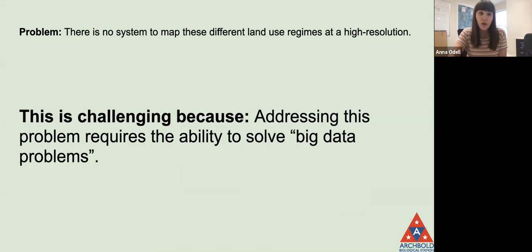So we need enormous amounts of data to grasp the complexity of the system. And working with large amounts of data can be super difficult because you have to grapple with the limitations of technology and you have to use complex computation. This is generally known and referred to as a big data problem.